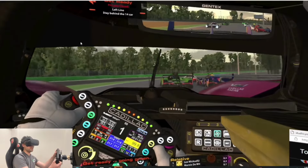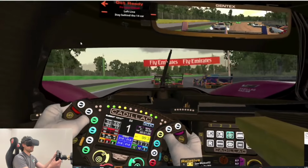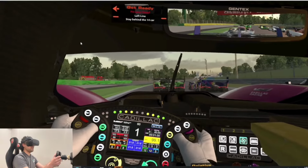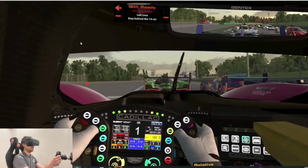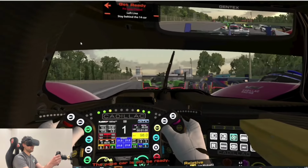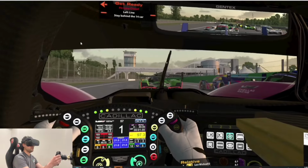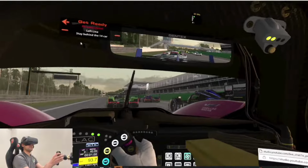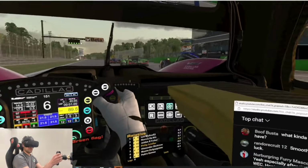But then also just managing traffic. People will be really aggressive here, so if you're too passive, you can also find yourself in trouble too. So you have to find the right mix. Here we go. We're running fixed setup, so we'll probably be a bit low on top end speed. Just hold this outside line.